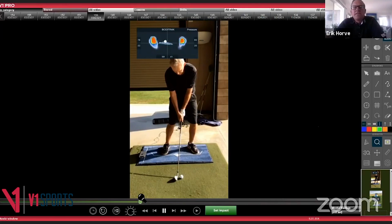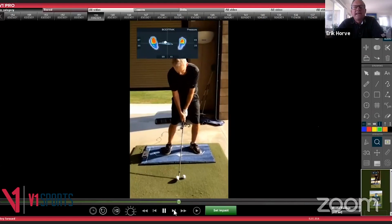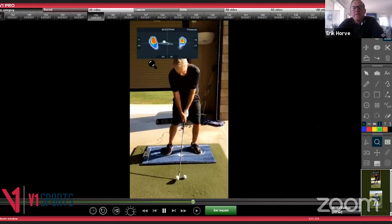Okay. So as Anna starts to take the club away, I want you to just do a couple clicks maybe, and you'll start to see Bill actually pressures even more pressure into his lead side right there. He's in the 60s at some point from 59, and that's a little skate move. There he is. Now he's 64 and he hasn't really taken the club away yet. So he's pushing pressure to his lead side, target side, to get things initiated the other way. So force precedes motion. If he presses to the left, it's going to push him to the right. And that's something that we see in all good ball strikers.